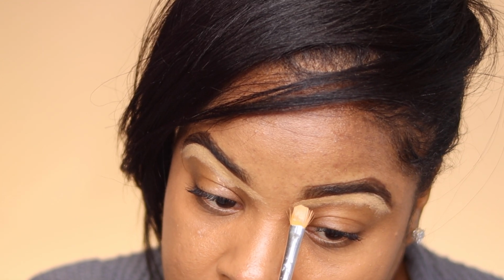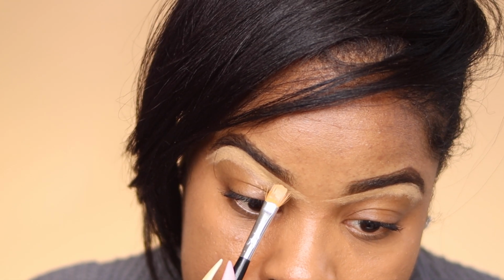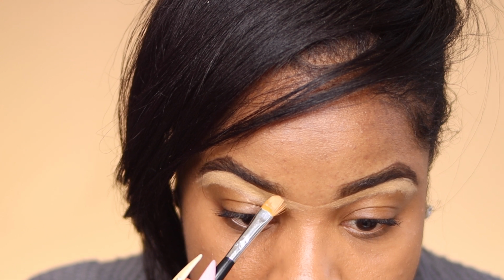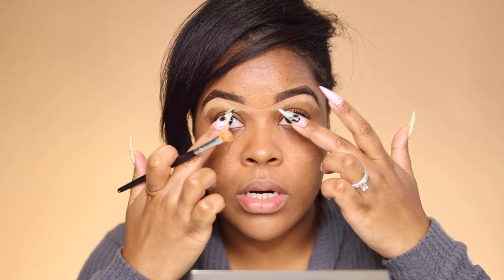So here's how I make sure these are in sync. Some people do a unibrow, where they bring it down and connect these two. I don't do that, but I'll do it for the sake of showing you how they do it. This is just to make sure, if you can see that line, that you don't have one higher than the other, if you get what I'm saying.